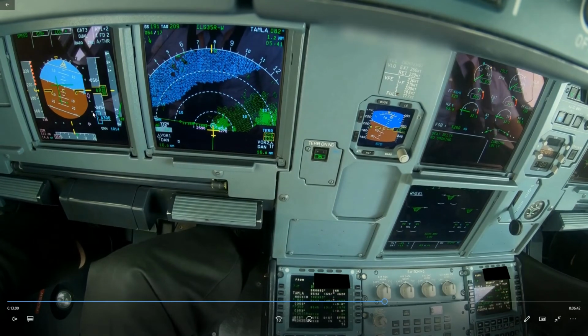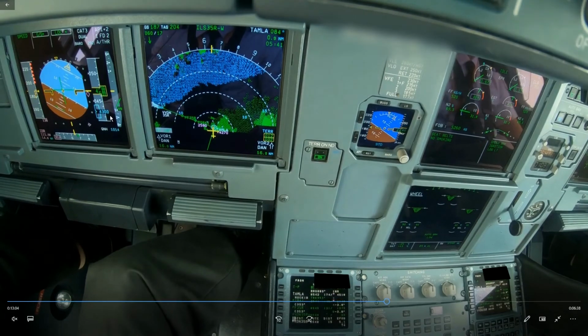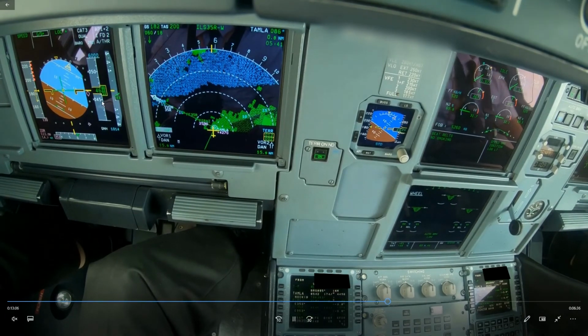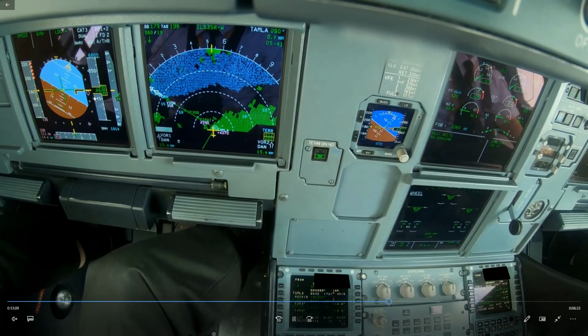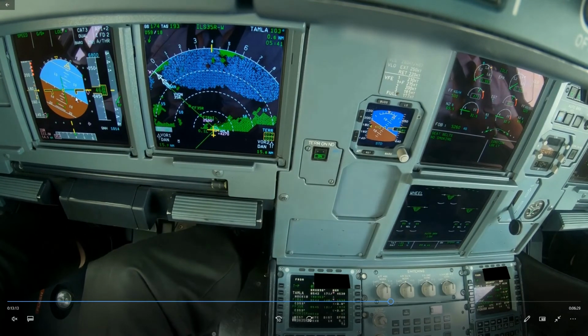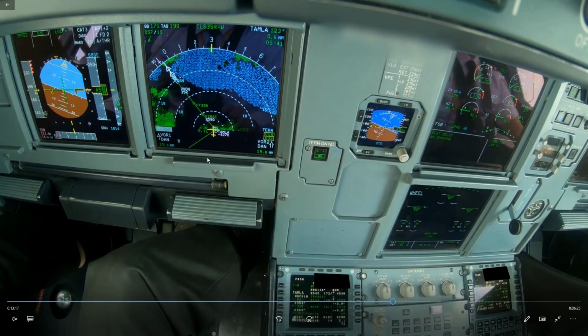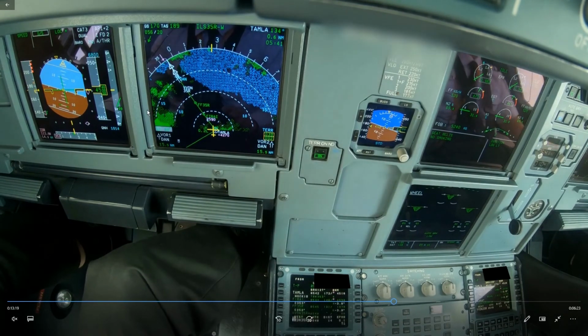Okay, there's loc star. There's glide slope star, slightly above the glide slope, but we're still turning final, so that's no problem. And I can see already that we will be fine. Slightly above the glide slope, but still turning, so that will be no problem. Okay, so yeah, you see that this worked out quite well.